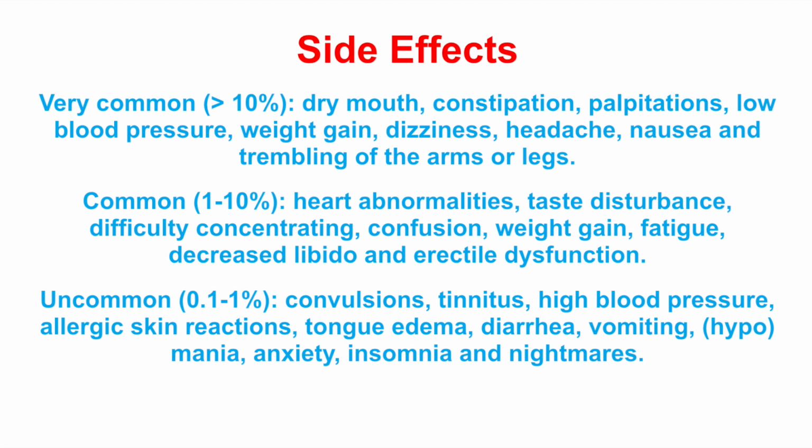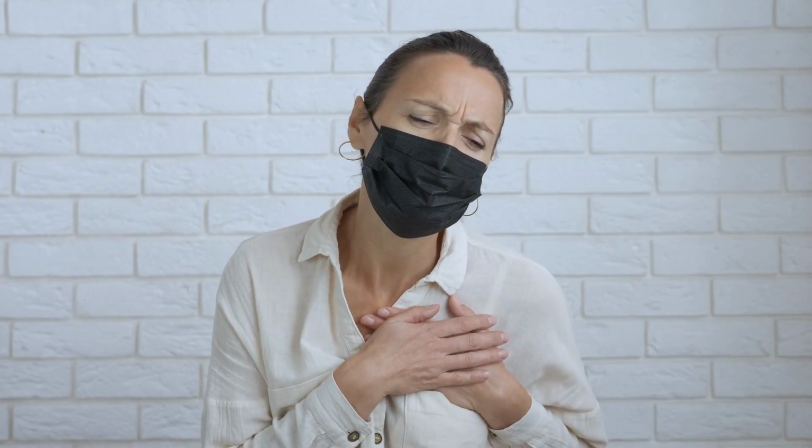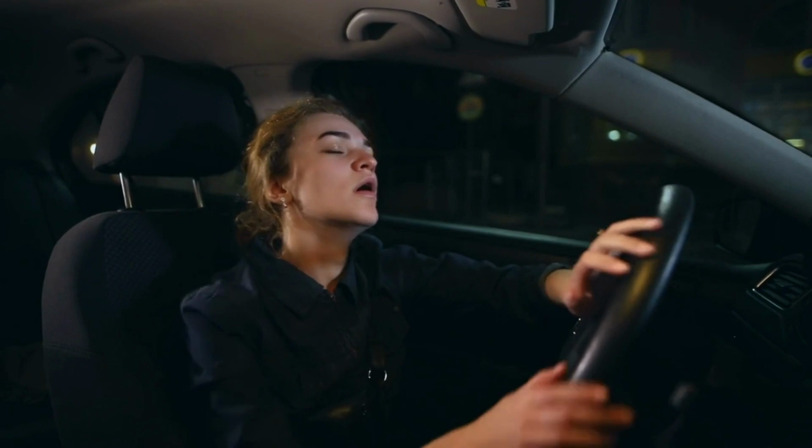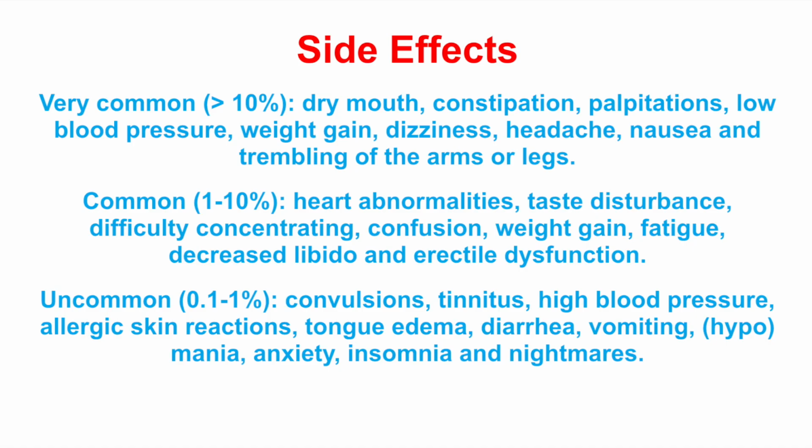Very commonly it might cause a dry mouth, constipation, palpitations, dizziness or a headache. Commonly it can cause taste disturbances, confusion, weight gain, fatigue and erectile dysfunction. And uncommonly it can cause convulsions, high blood pressure, tongue edema, vomiting and nightmares.